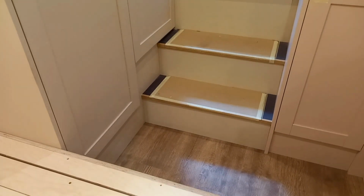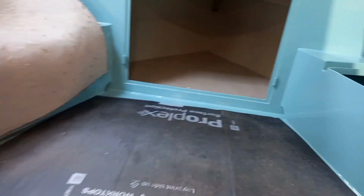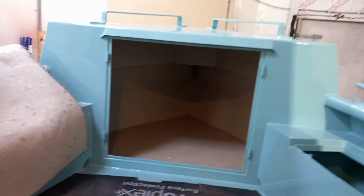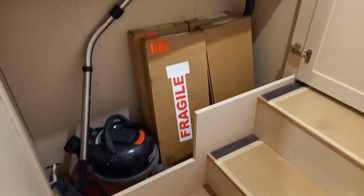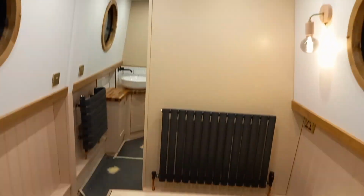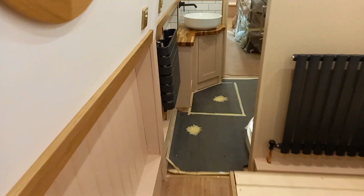You've got the forward steps, which are a nice size, going out onto the front deck, and there you can see the storage locker for the bikes. And then if I open this really large wardrobe, you can see that there is lots and lots of space for storage in there. We've got our vacuum cleaner in there. So turning around, you can see there is a radiator on that bulkhead, leaving that part of the undergunnel free from any clutter.